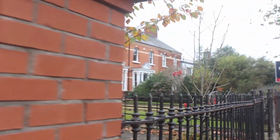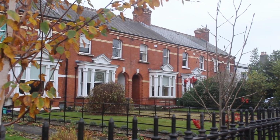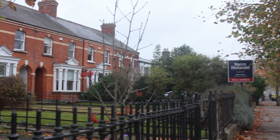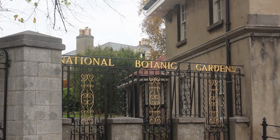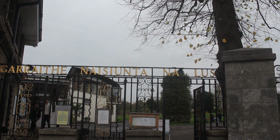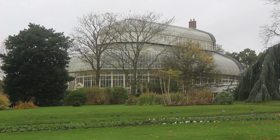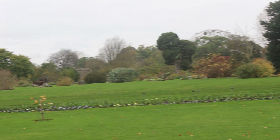Botanical villas, aren't they gorgeous? They're so beautiful. I was like, golly, I would love to be able to afford one of those. They're gorgeous. So obviously someone has afforded one. So then we're at the Botanical Gardens, and it's not a sunny day, but you know what, it's actually dry and it's winter, so that's passable for me.